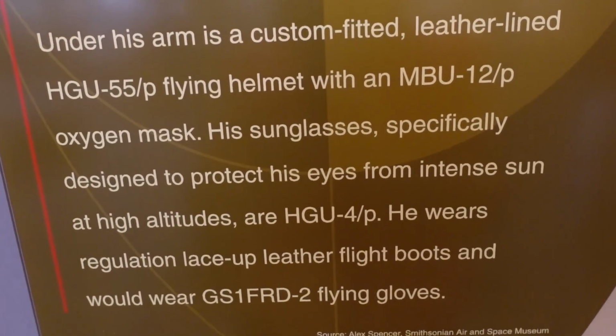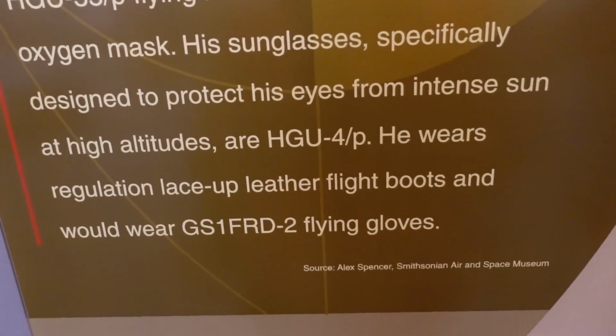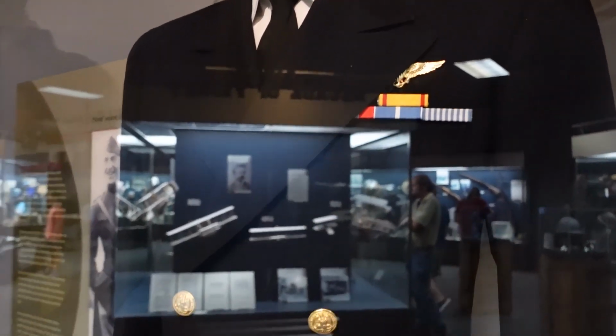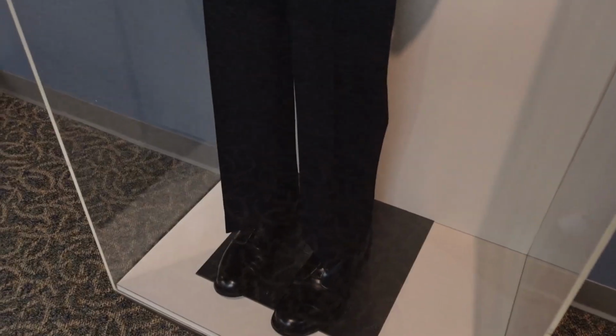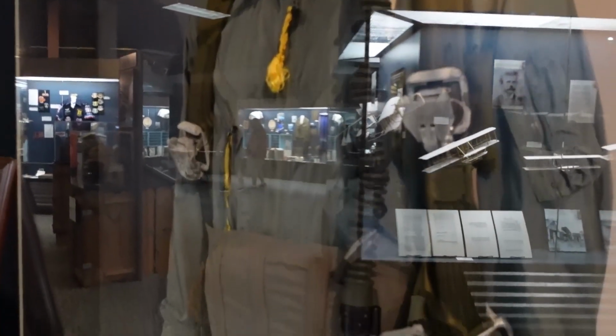Oh, even their sunglasses, specifically designed to protect their eyes from the intense sun and high altitude. And it went by too fast. I didn't finish reading it. Or another beautiful uniform. Again, another more modern pilot uniform.